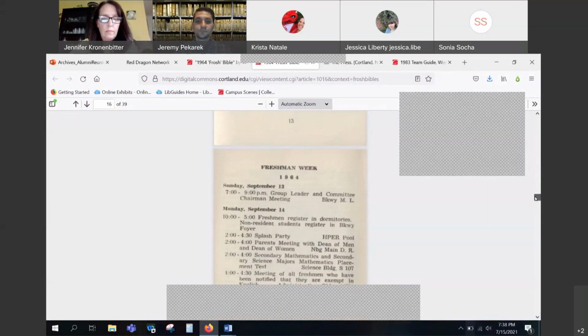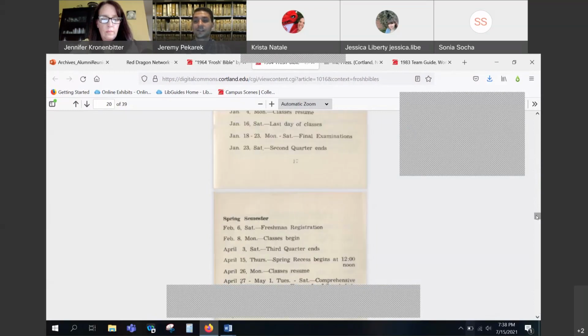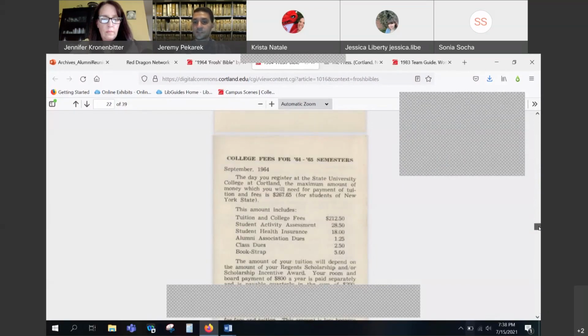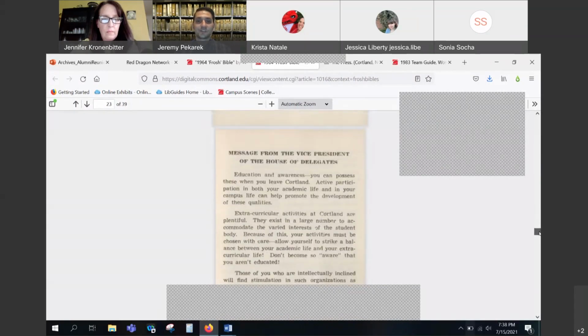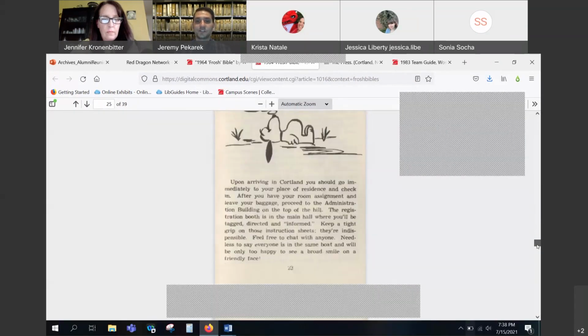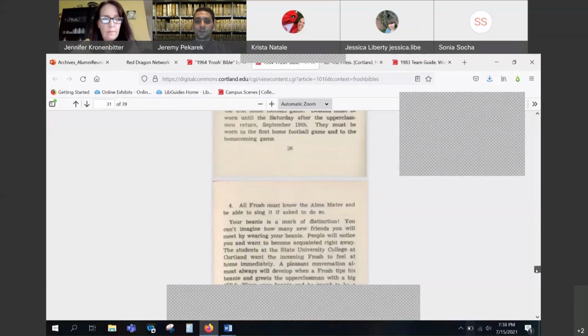Let's see, they're not all organized the exact same way. So what's in this one? Let's see here, message from the vice president. We've got another Snoopy cartoon, a lot of Snoopy in here. Actually, that was very evident in the yearbooks around this time too.